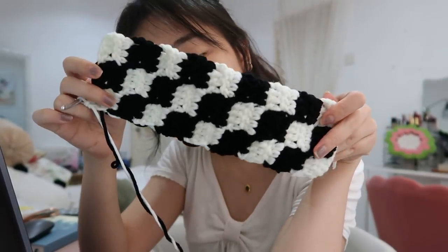I'm currently attempting to make myself a crochet checkered bag. I've seen it all over Pinterest and I really wanted one for myself. So yeah, this is me trying to make it. I'm just following a tutorial that I found on YouTube, so I'll link it down below if you guys want to check it out.